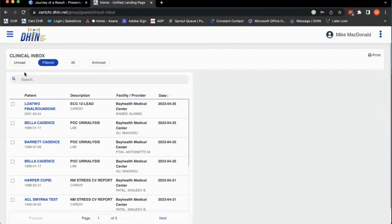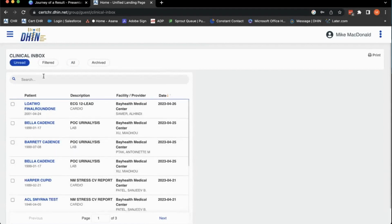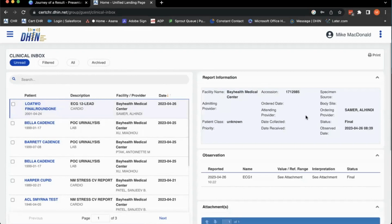If for some reason there was an inpatient result that I wanted to see, I can click the all tab. And again, that shows me everything, no filters applied. I could see any result that has my providers listed on it. I've got a search bar at the top of the page. I can use this search to search for results by patient name, by result name, by facility. Basically, any of the information you see in this list, you can search by. Once you find the result that you'd want to view, you can click it on the left side and view it over here on the right side.